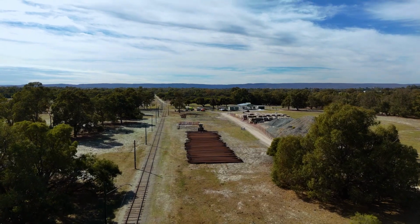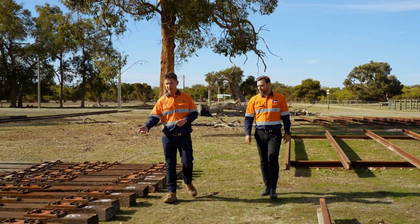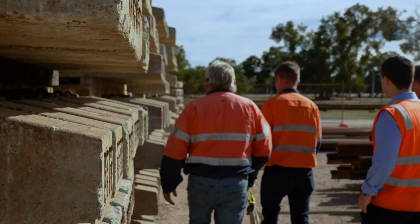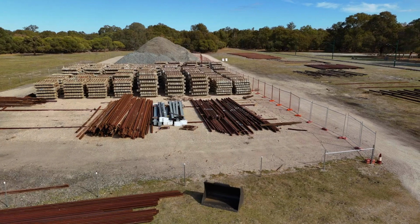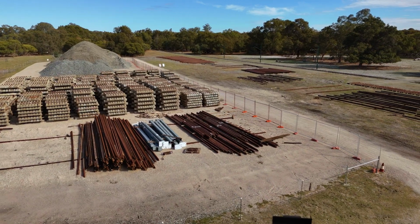A lot of the turnout bearers have been recovered from existing projects, so they can be utilised in this area, the triangle. And then we've also got the sleepers. We're probably going to have around 2,500 sleepers that are recycled from some of the projects. And there's about 10,000 tonnes of ballast that we can utilise on the formation as well.